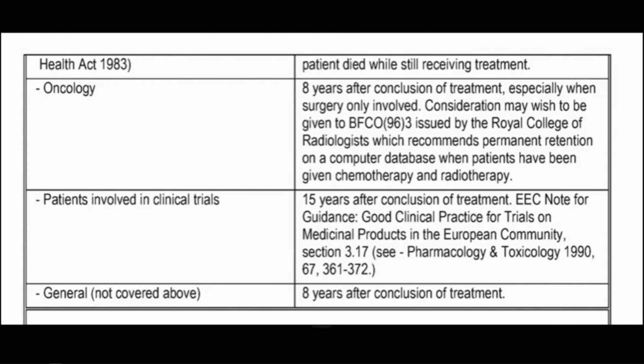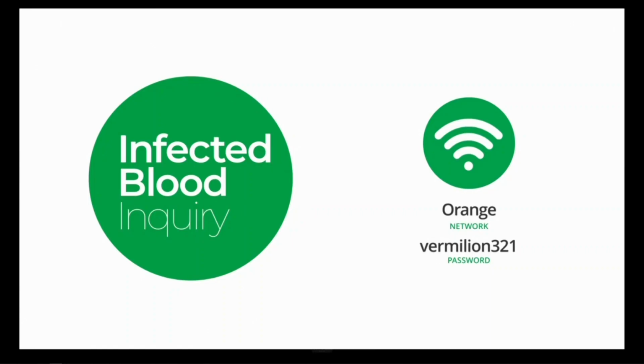A new code of practice called Records Management was published in 2006, and it was updated in 2016. We don't need to put it up, but for the transcript, the references are RLIT 301712 and DHSC 5001727. That new code provided that GP records were to be kept for 10 years after a patient died or after the patient had permanently left the country. Maternity records were to be retained for 25 years. Hospital records were to be kept for 8 years, with some exceptions such as clinical trials.